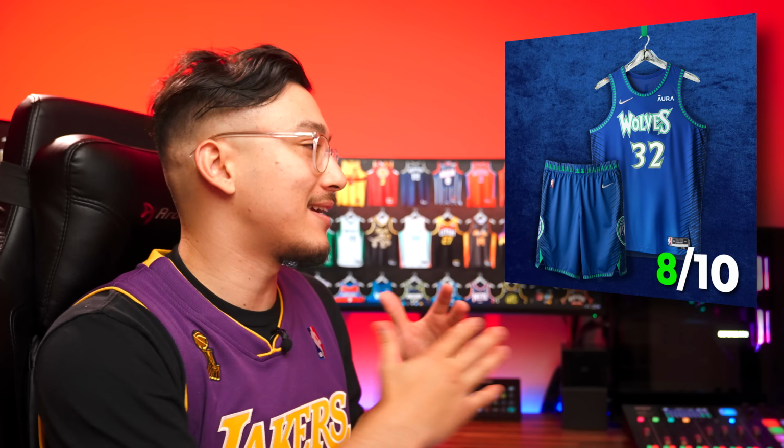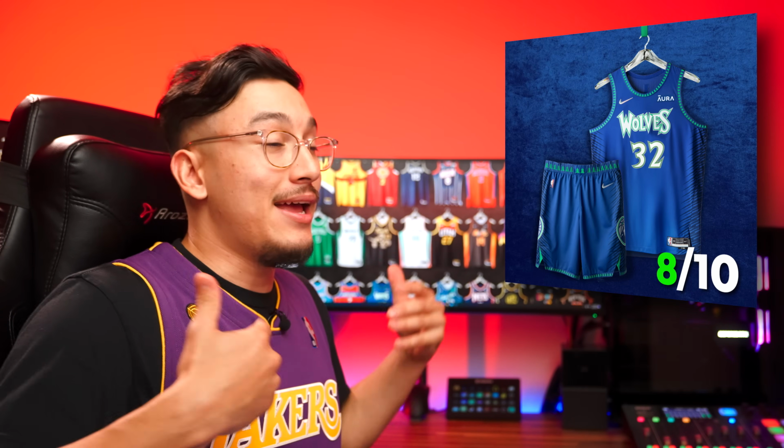If it was black, I would no doubt give these a 9 out of 10, but I understand that they kind of just can't run it back all the time. They had to switch things up, so it's decent. I'm sure Timberwolves fans are gonna love these. They're gonna rock them, but for me, as a non-Timberwolves fan, I wish it was black.